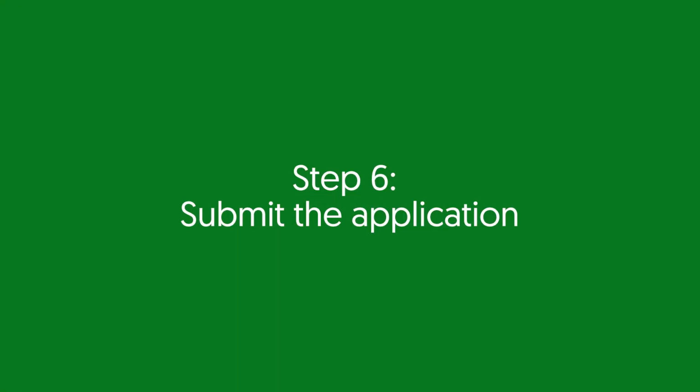Step number 6. Submit the application. Once you've done your research and feel confident about proceeding, it's time to submit your secured loan application. Most lenders offer online application options, making it convenient and accessible.